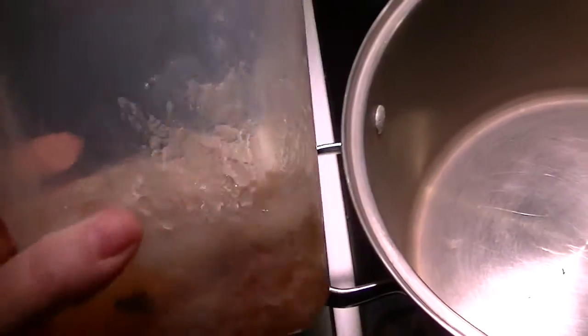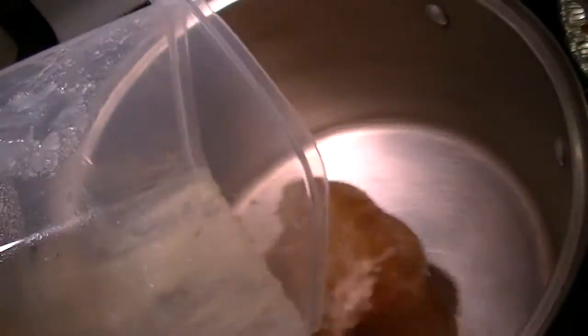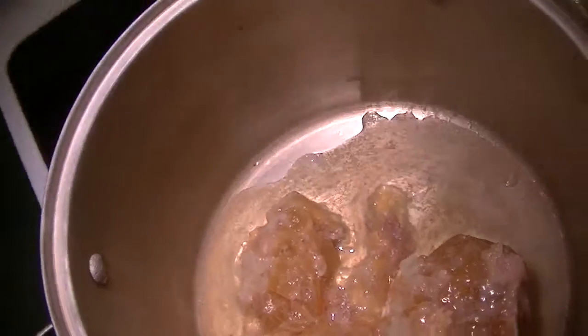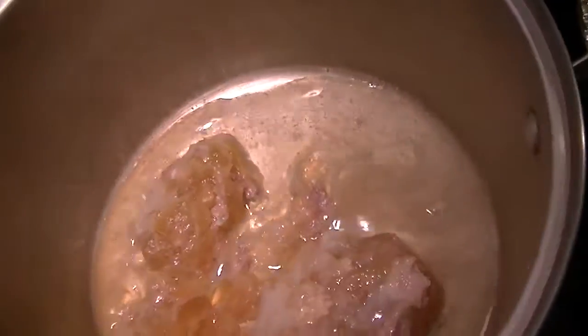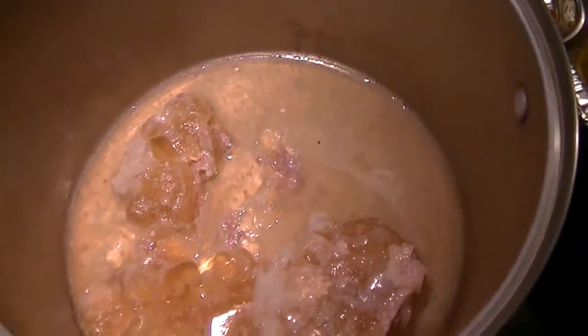So I've pulled off like 90% of that fat off the top and I threw it in the garbage. Don't throw it down your drain. And see, some of it still sticks to the pans. So, it's going to liquefy almost instantly. Let me grab my big spoon.